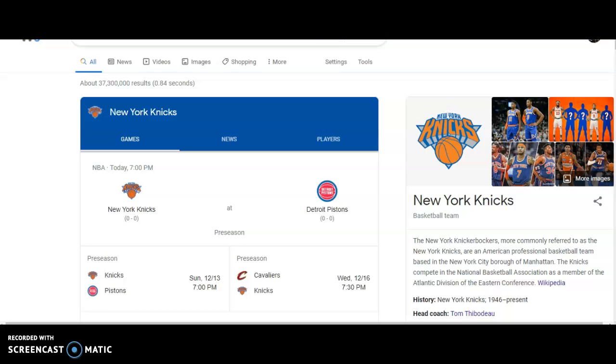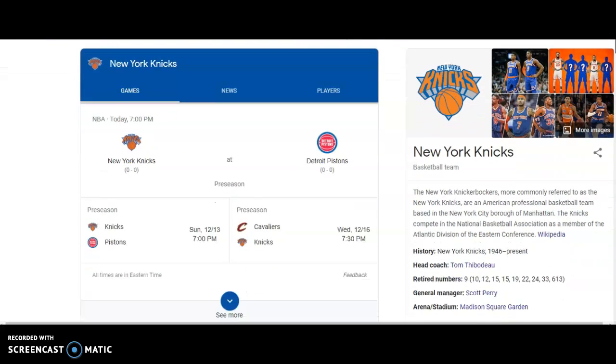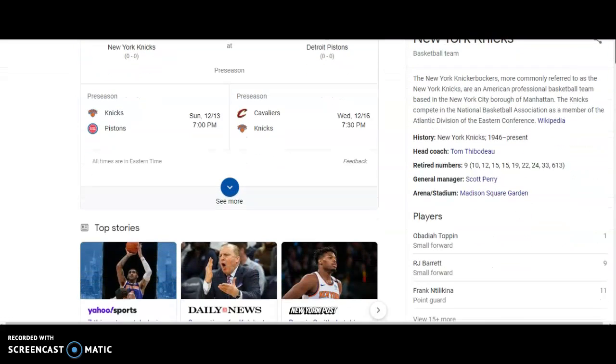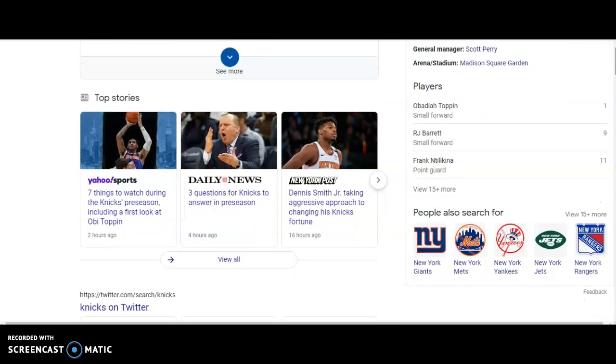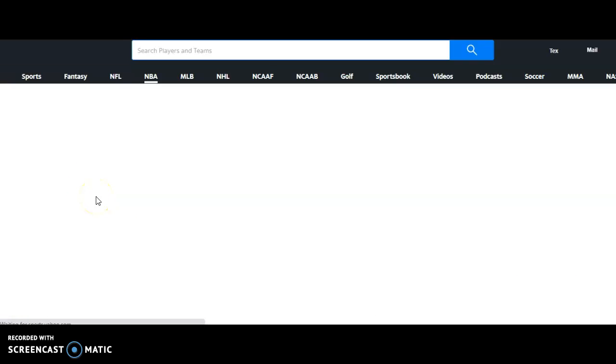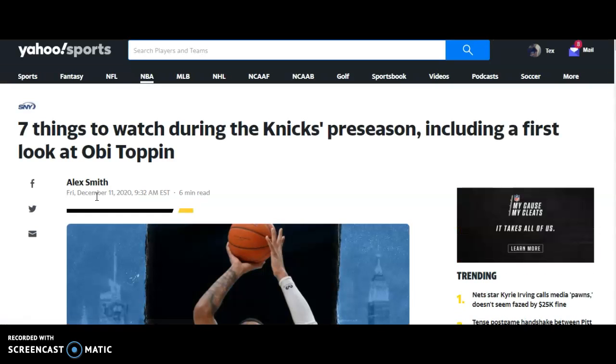And so when I look at this game, I could think about Obi Toppin, right? And there he is popping up on Yahoo Sports. And also Killian Hayes, the number 7 pick, right? And it's ironic that they have here 7 things to watch out, right? 7 things to watch during the Knicks preseason, including first look at Obi Toppin, right? 7 though, that number 7, right? All right, cool. All right, so let's go to this article.